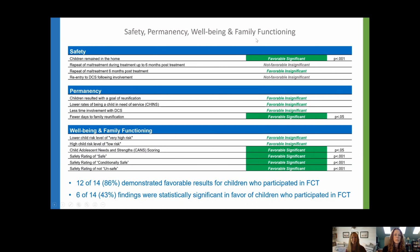Safety, permanency, well-being, and family functioning. Here's where these are falling. This is some of the language that we see on national levels when they're looking at comparing models of safety, permanency, well-being, and family functioning.